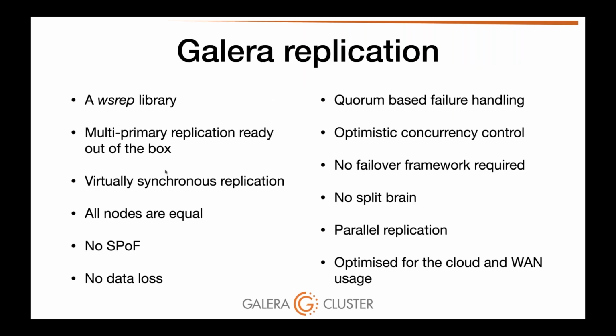So what is Galera really? It's a write set replication library, so we call it WSRep. Multi-primary replication is ready out of the box. It's a virtually synchronous replication. All nodes are equal. No single point of failure. We guarantee you actually no data loss. It uses quorum-based failure handling, which is why we recommend a minimum of 3 nodes. And remember, transactions, as I said, are processed locally until commit time, then replicated across nodes throughout the entire cluster.